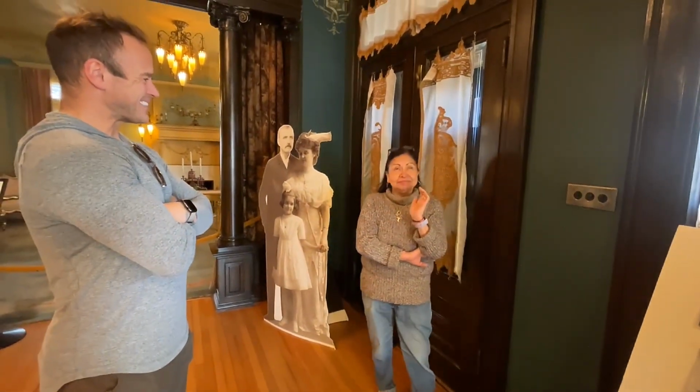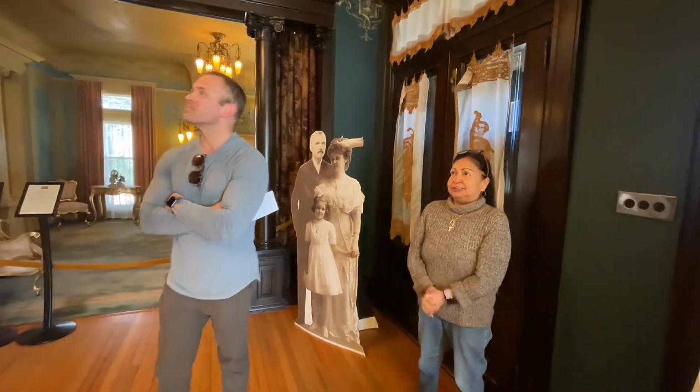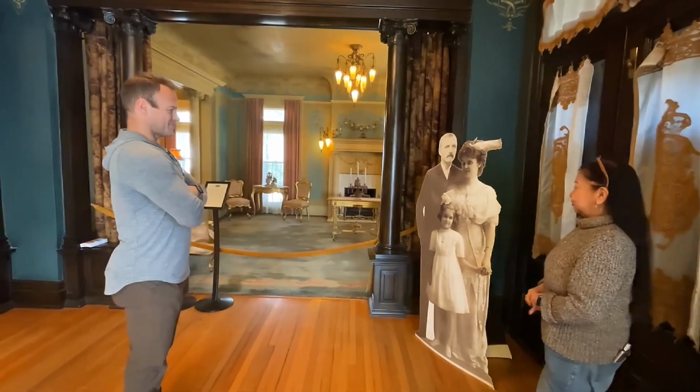That's including the land. And this is all original. This is a 95% to 98% original collection. Only one family has ever lived here. No, it wasn't a big family. It was Henry, Anna, and their only daughter, Henrietta.